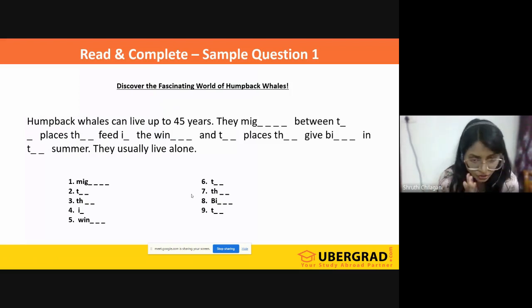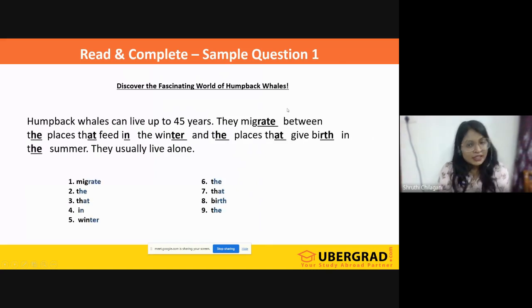Now you guys tried solving the question, right? Some answers you guys were confused about, is it the or is it two, right? Okay, now to understand how to solve them, I'll give you some basic explanation. If you see in this question, there are two kinds of words. There are some words which are migrate. Let me go to the answers here. So let's first understand the answers.